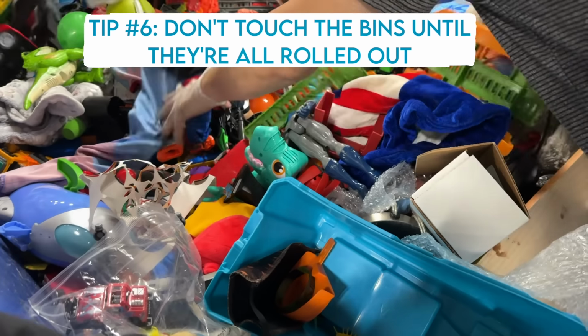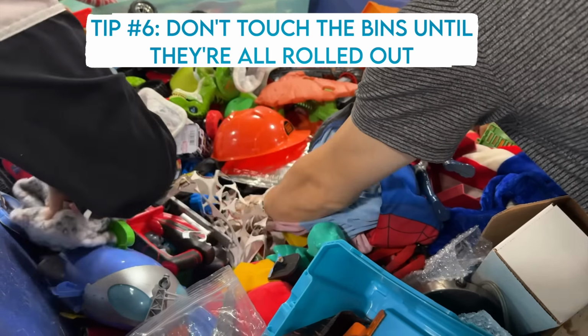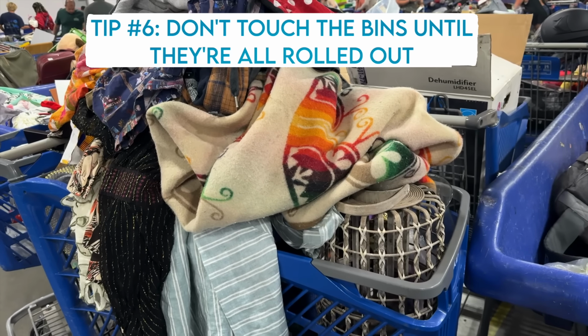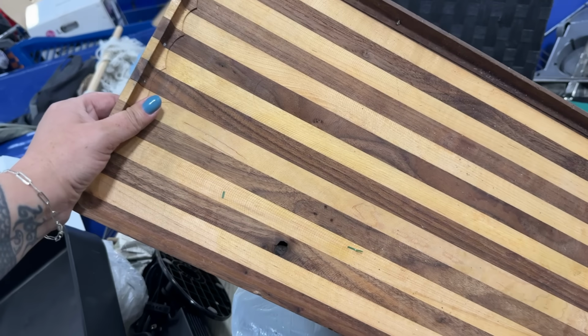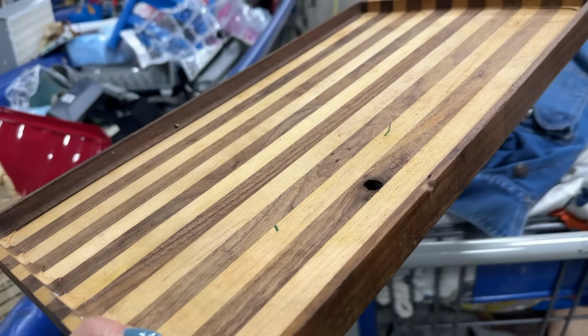Now this rule is for our specific region. Everywhere across the country, they might have different rules. But here in the Pacific Northwest, you don't touch anything in the bins until all of the bins in that row have been rolled out. You also need to stand behind the yellow lines. Once all the bins have been rolled out in that section, it is a free-for-all and you can start digging.